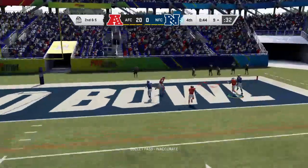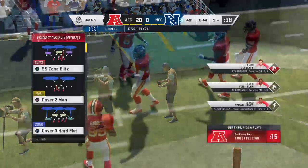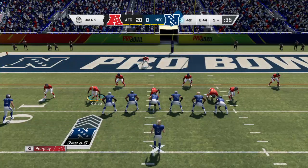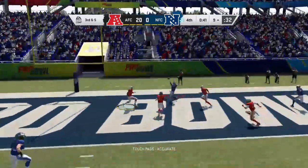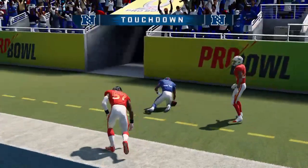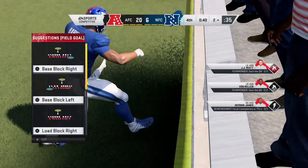Again, it's Breeze. And that one finds the ground, breaking a string of 5 straight completions. And it brings up second down. No, third down. They come up now 3rd and 5 following the incomplete pass. And that's going to be caught. Touchdown NFC. Saquon Barkley there to make the grab.